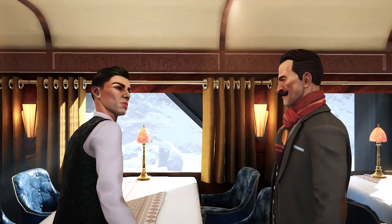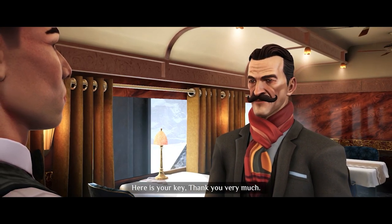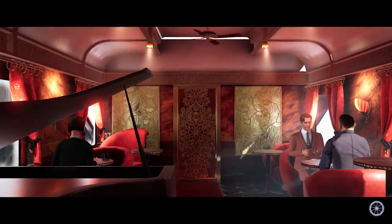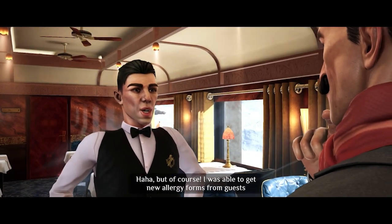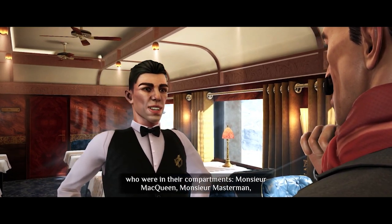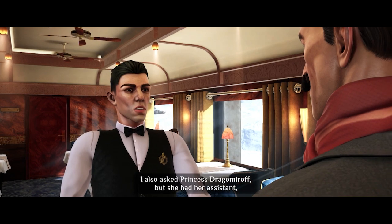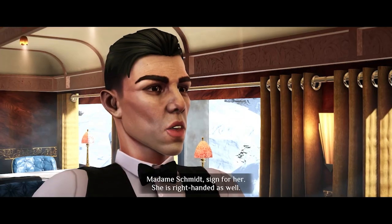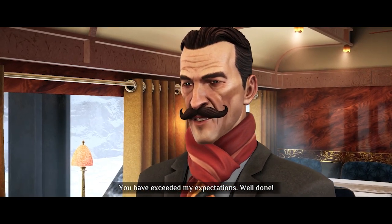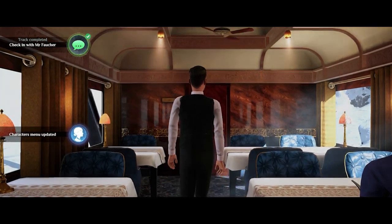Monsieur Fauché, here's your key. Thank you very much. My pleasure. About the little favor I asked of you. Aha, but of course. I was able to get new allergy forms from guests who were in their compartments. Monsieur McQueen, Monsieur Masterman, Count and Countess Andreni, they are all right-handed. I also asked Princess Dragomirov, but she had her assistant, Madame Schmidt, sign for her. She is right-handed as well. You have exceeded my expectations. Well done. Thank you, Monsieur Fauché. I'll come back to you if I have more questions. Monsieur Fauché is very helpful.